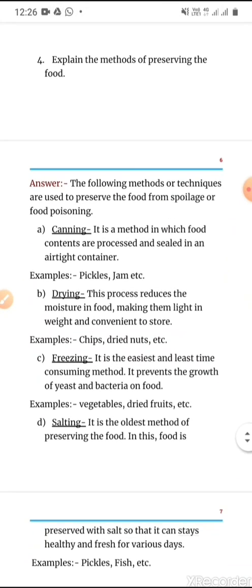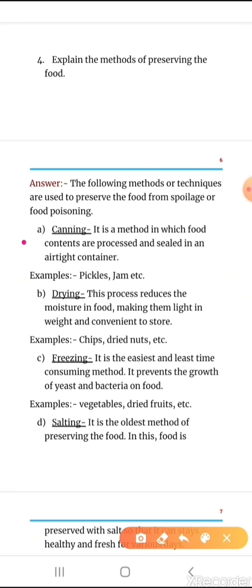As in this video, we have studied about the different methods of preserving the food. Now we have to explain those methods. The following methods or techniques are used to preserve the food from spoilage or poisoning. So we studied the 4 common methods. First one is canning, second one is drying, third one is freezing, and fourth one is salting.